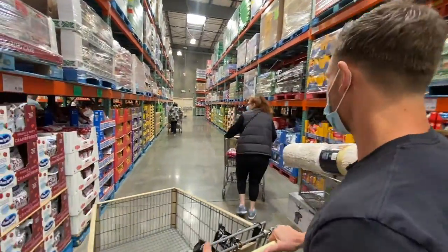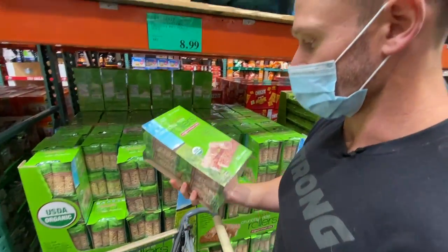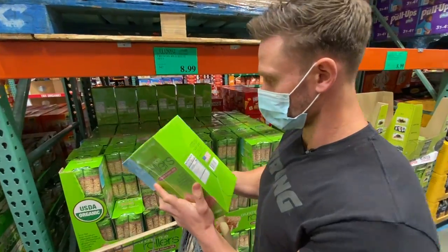Every fiber of my being wants to look at the keto items. What about these guys? I'm guilty of giving these to my son sometimes because he just really likes them as a little treat, like every now and then. We're talking like maybe once a month or so.